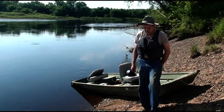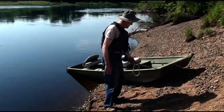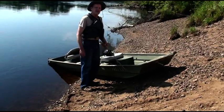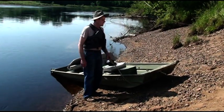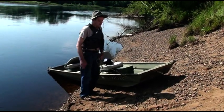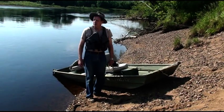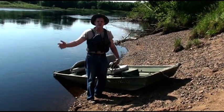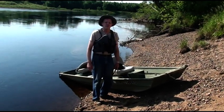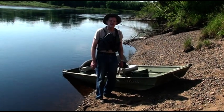So we'd just like to show you a little bit of what we have here in our boat. We've got just a real shallow draft boat, because sometimes the river in spots gets really not very deep. And we have a little electric motor to help us down the river. Usually we go with the current, so we don't usually have too much of a problem. So we're ready to go. So follow along as we go down our next segment of journey down the Chippewa River.